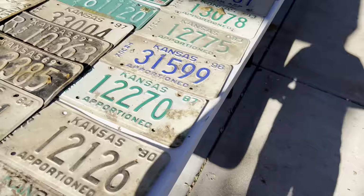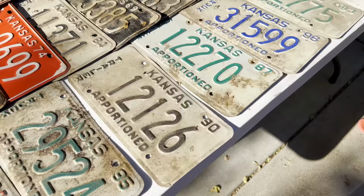Bunches of old license plates. Nothing I really need though, except for there's one over here. I think, yeah, this one here. That's the year I was born, and I don't have a trailer tag for the year I was born. So I may bid on that one. Not worth a lot of money, but if I can pick it up for a few bucks, I'll grab it.